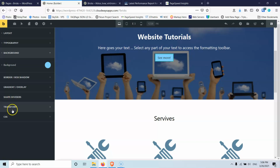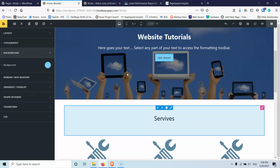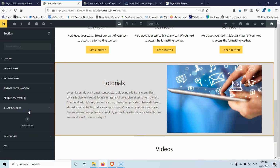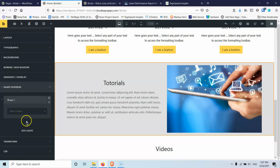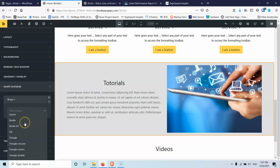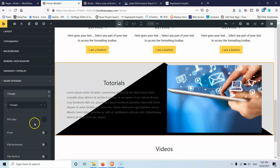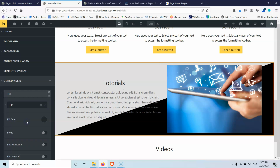We also have a transform, shape dividers, and gradient overlay color. So let's add a shape divider in here. Let's go here into the section. Okay, let's go for shape dividers, and I'm going to add a shape divider. Let's first select the shape, which will be a triangle, something like that. No, I don't want a triangle, I want a tilt. Do we have a tilt? Yeah, tilt, something like that.